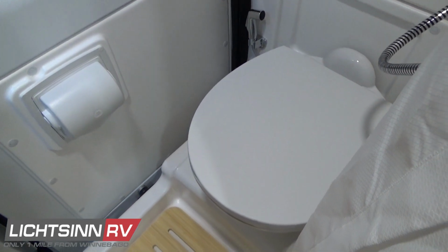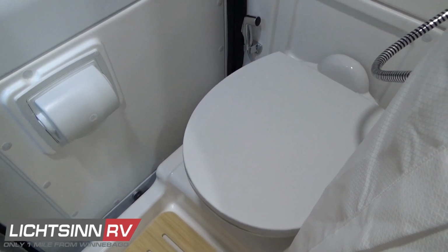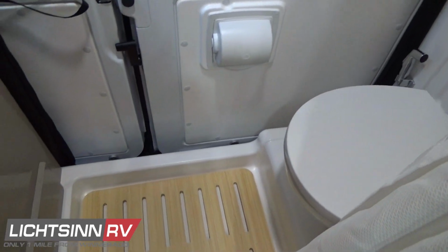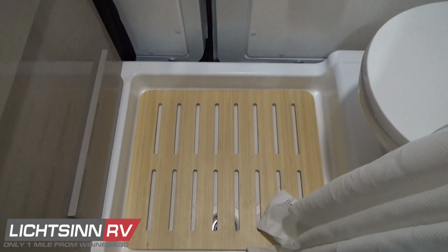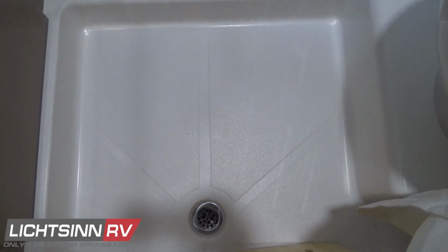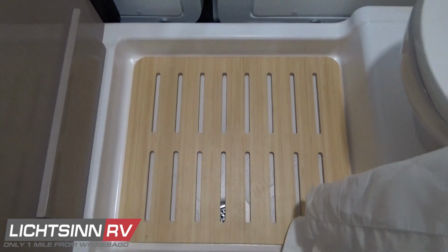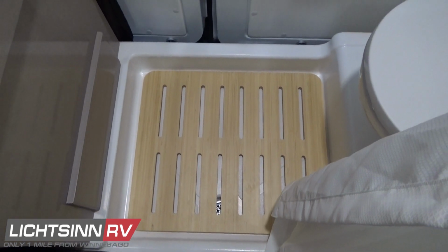A residential height style toilet is included with a foot pedal flush and a pull-out sink sprayer for easy maintenance and easy cleaning. It is residential height and also features a modified elongated bowl for comfort. Here you can see the sealed marine plywood teak mat over the one-piece pan down below for easy maintenance and easy cleaning.